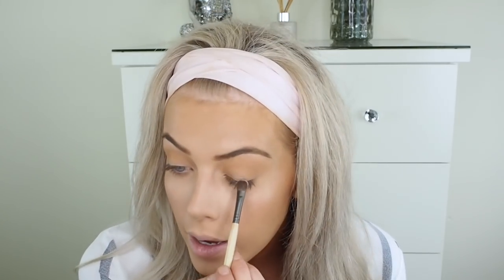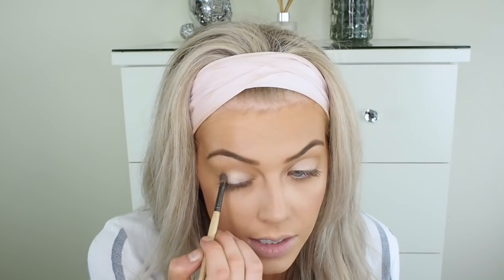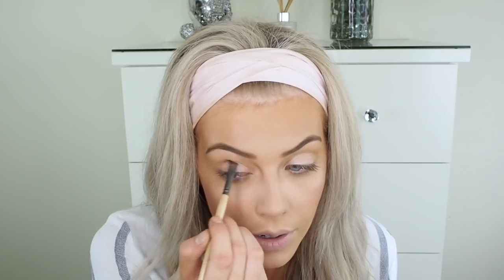adds definition. Next, I'm going back into the Sleek Makeup Highlighting Kit and taking these two shades here. This is a Jane Iredale eye shader brush and I'm applying those onto my lid. When I'm applying this, I'm not going higher than my crease, so I'm literally stopping just at my crease. The reason is you want to apply matte shadows like the one that we applied first into your crease because it helps kind of deepen it.